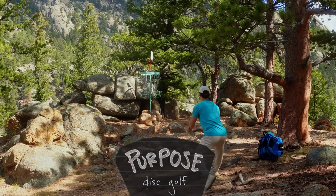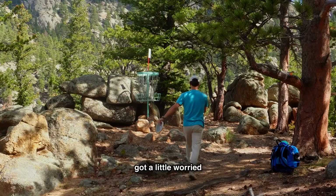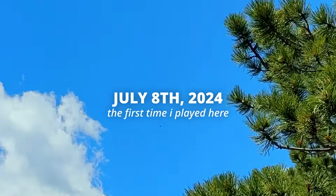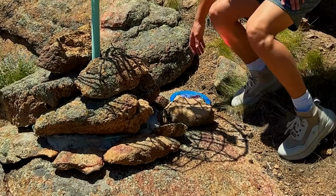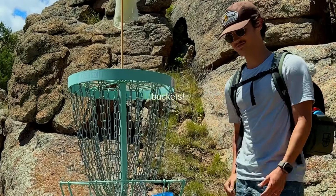Getting a plastic circle to hit some metal. Got a little worried after I said that. I actually got to play this course last year when I was here on vacation. But like I mentioned, it wasn't public on UDisc yet. That must have been so close. There's a big chunk out of it now, but that's a birdie.